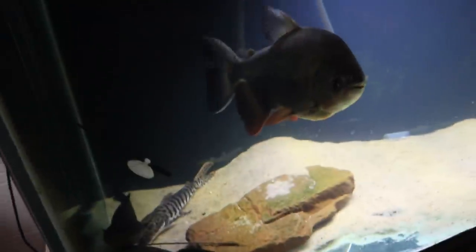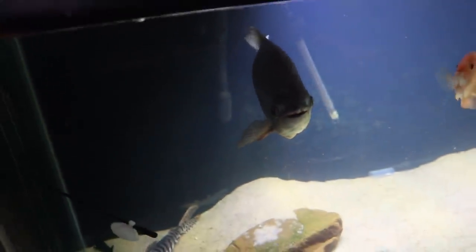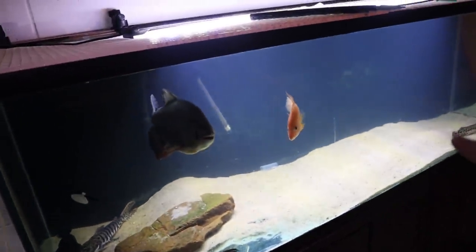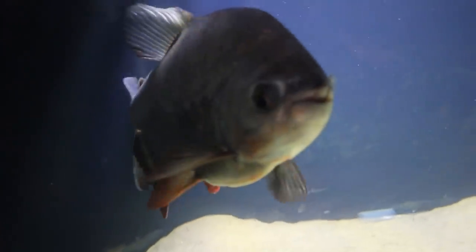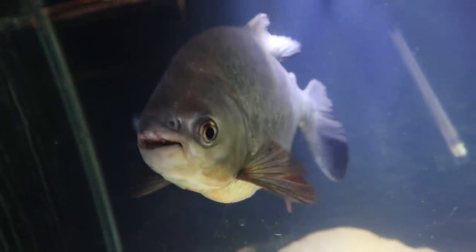His story is he broke the tank of his previous owner. He broke the tank that he was in. They took him to the local fish store. They called me and said, hey, we can't house him, he's too big. I brought him home, and he is now temporarily in this 180 gallon until we can get a bigger, more permanent home set up for him. But yeah, he is super cool and loves the camera.